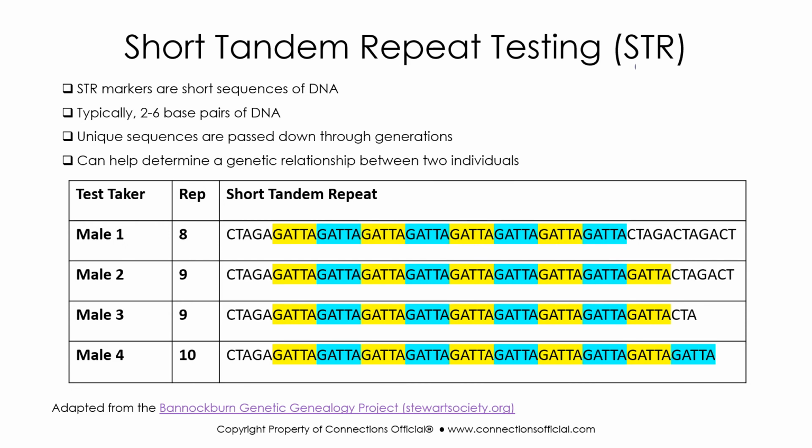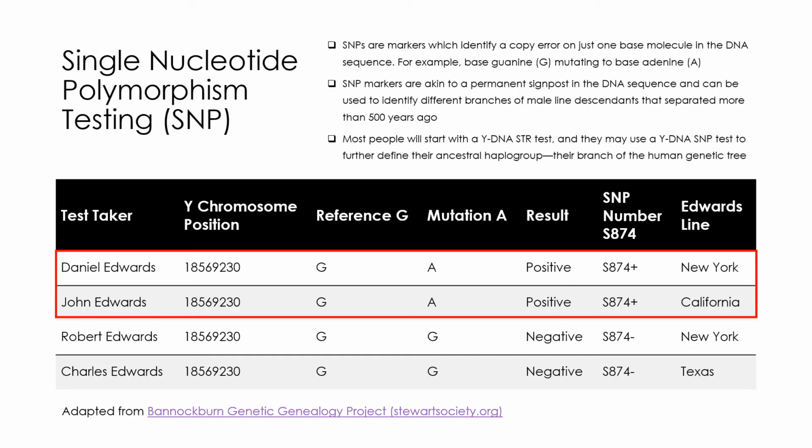male 4 has 10 repeats. Regarding Y DNA SNP testing, the test looks for variations from the norm in individual positions on the chromosome. Sometimes this is the result of mutations or aberrant behaviors in the gene, such as errors of translation or replication. Once a SNP mutation occurs, it will typically be passed down through subsequent generations, and it is unlikely to revert back to the default value. As such, SNP testing can be used to understand a genetic family tree, which is commonly referred to as haplotree.